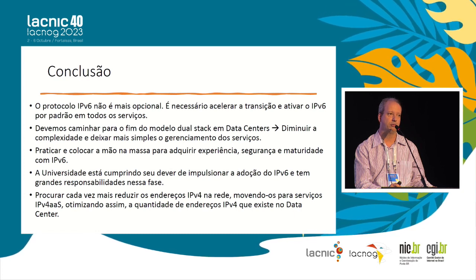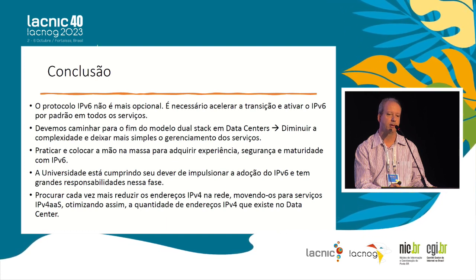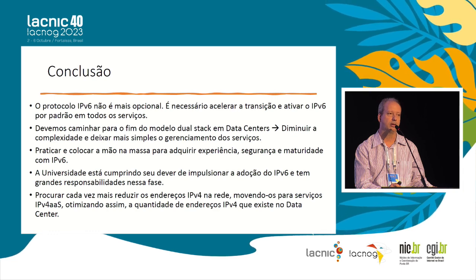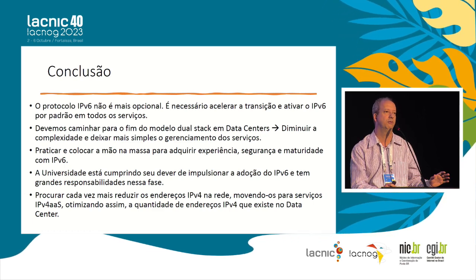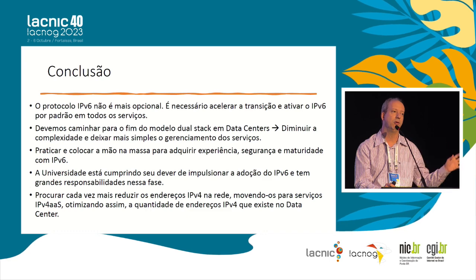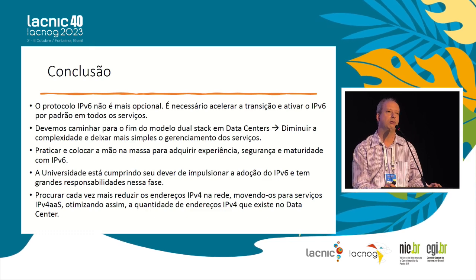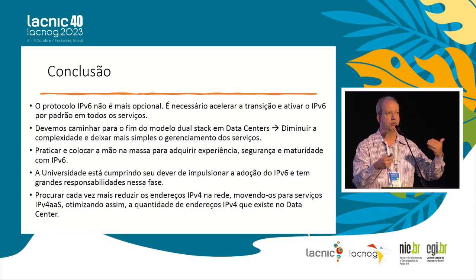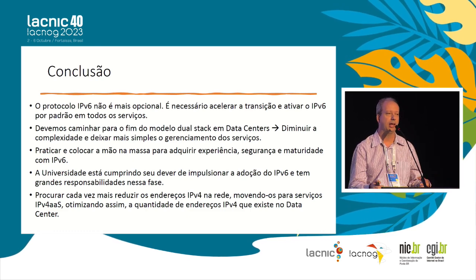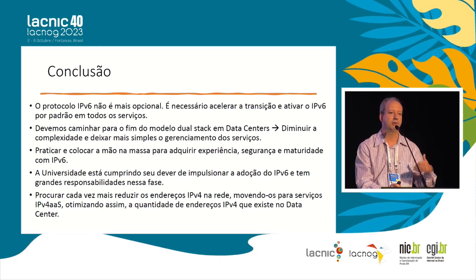To conclude, the IPv6 protocol no longer is an option. It is necessary to speed up the transition and to activate IPv6 as a standard or by default in all the services. This is focusing on data centers, so they're not focusing on the end user here. We must see the dual stack model, but I'm speaking of the data center. When we speak of the end user, that's another issue. There's no time to approach it, but it's quite interesting.